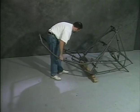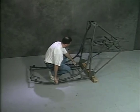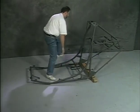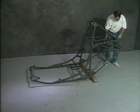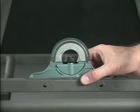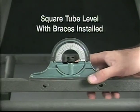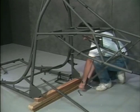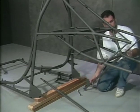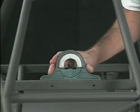Before mounting the airframe to the landing gear, you will need to check to see if the tail boom braces will make a difference in the lateral square tube angle when they are bolted in place or when they are removed. With the tail boom braces installed, level the rear square tube laterally on the floor or table. Remove the braces and check to see if the square tube is still level laterally. If there is a change in the angle, make note of the difference.